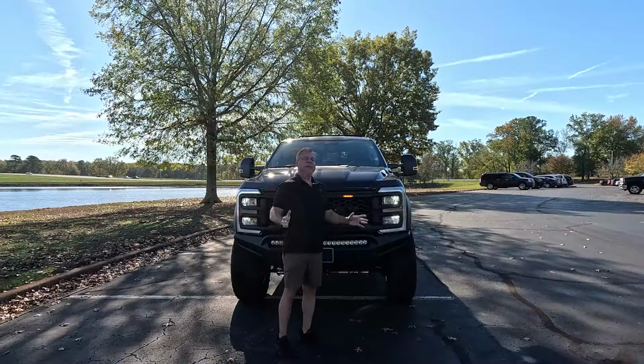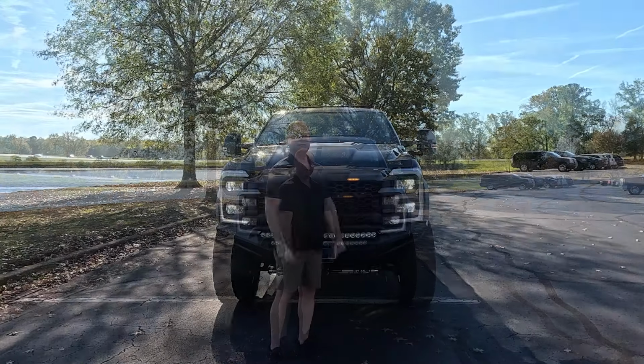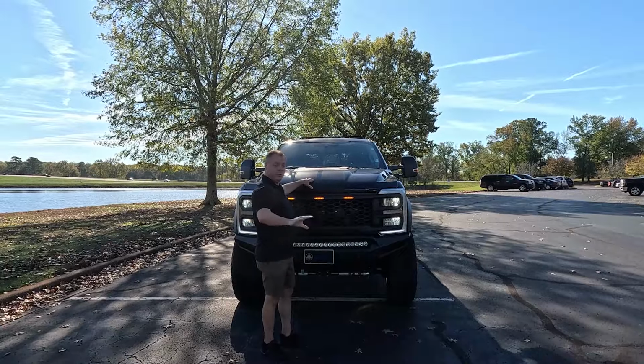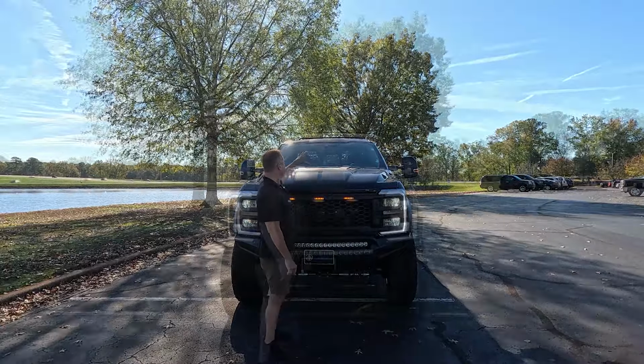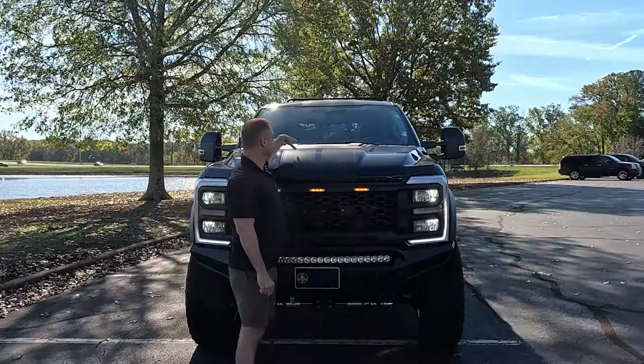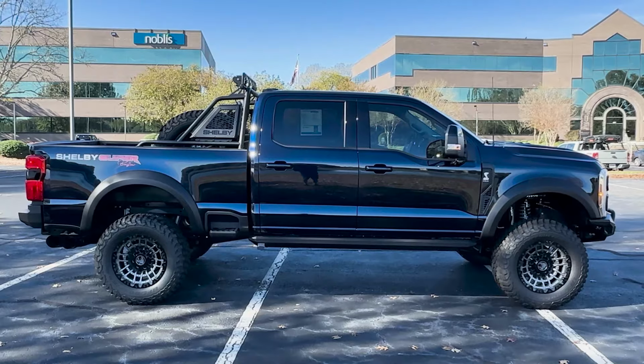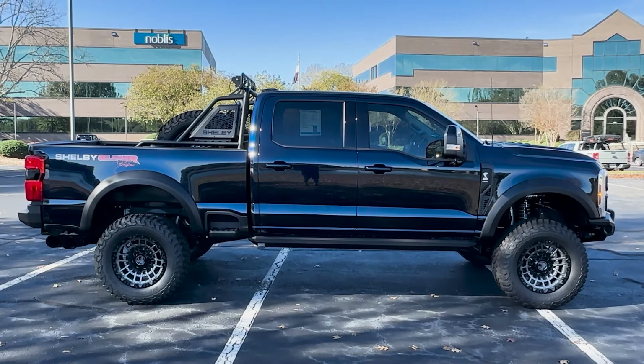All right, everybody. Yes, this is an F250. Yes, it's a Super Duty, but this thing is like a tank. It's obviously lifted, and we'll go over that in a minute. But just from the front, we got the performance hood with the functional vents. We got the racing stripes going across. This is the antimatter blue, which is a great color. It looks like a really dark blue or black, depending on the light.